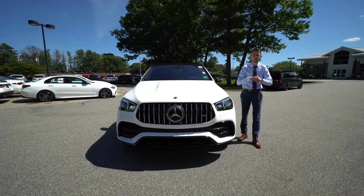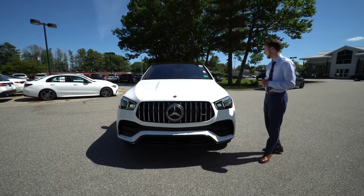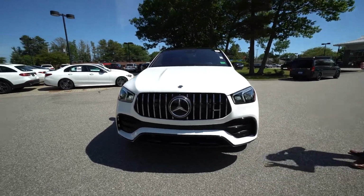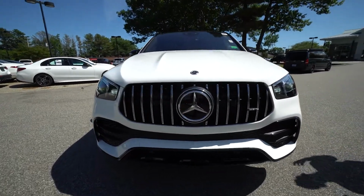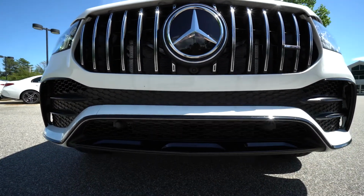To my right, the vehicle we spoke about earlier, our 2022 Mercedes-Benz GLE 53 AMG Coupe. We talked about the car. It's here, it's available. I know you were in Missouri, we're here in Maine. The idea of the video tour is to give you a more personal close-up look at this model.